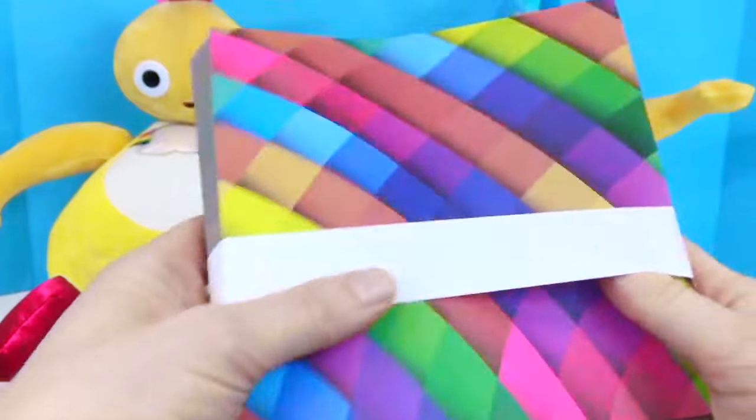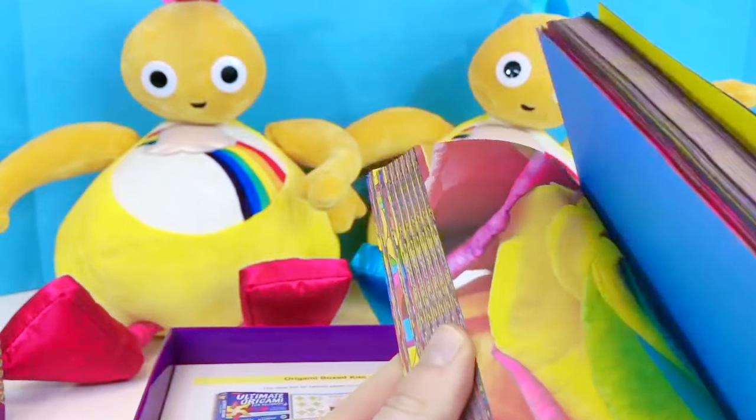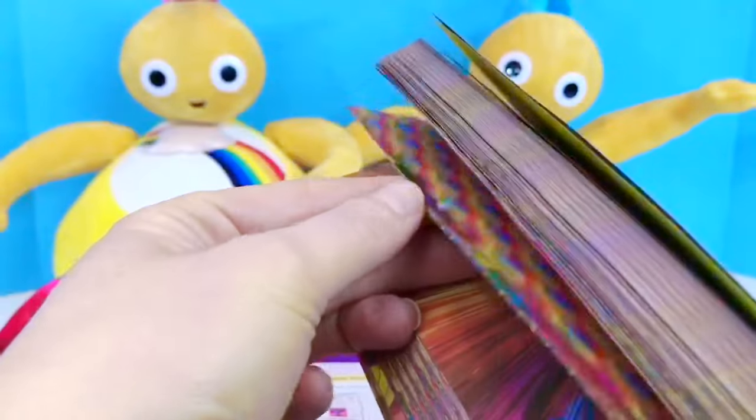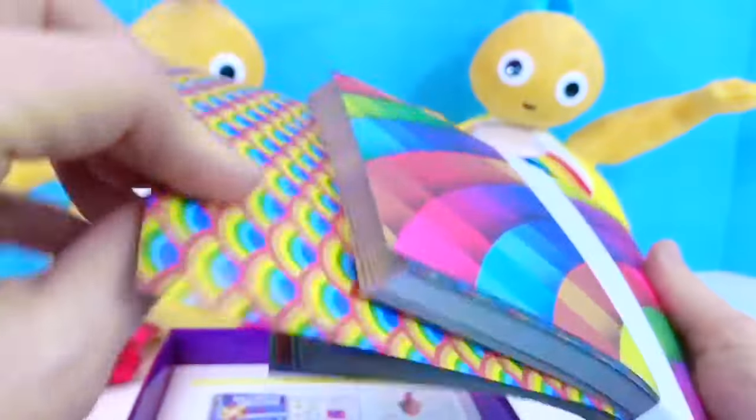Let's pull this out. They're all so pretty. Ooh, I like this one. They have little mini rainbows all over the paper. Just need to slide it out of here. There we go.